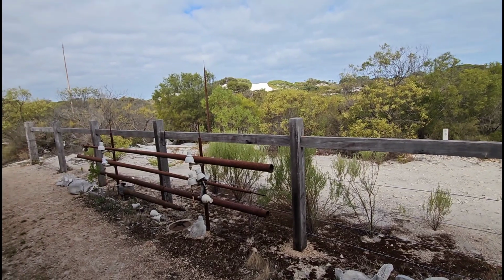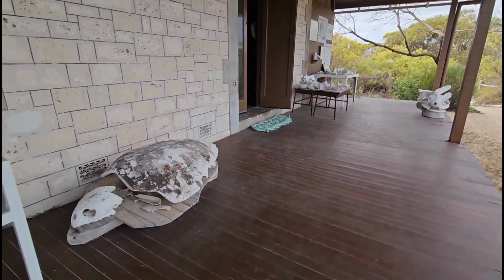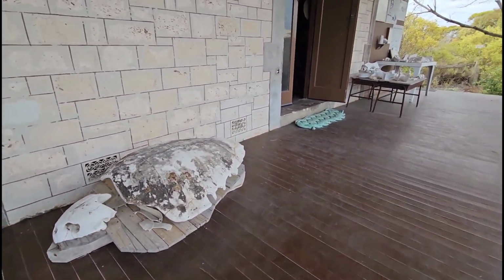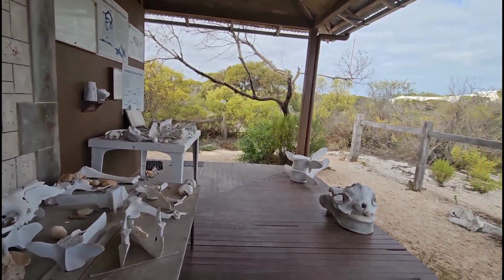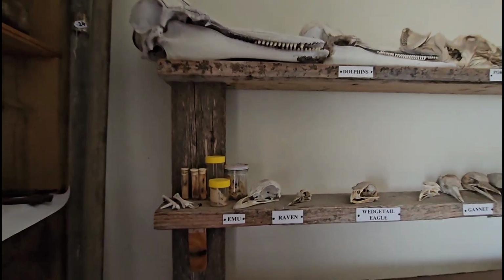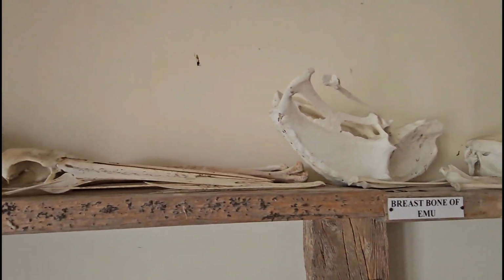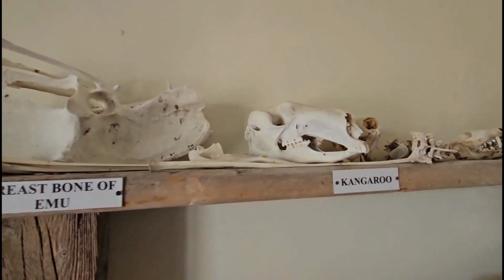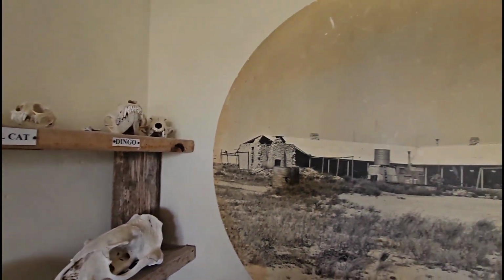For one around, there's some of the old telegraph poles. Big turtle. A lot of whale bones. Dolphin skull. Shark. Emu. Let's see what it looks like.